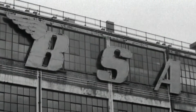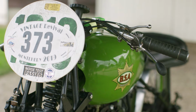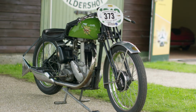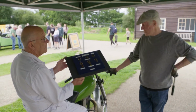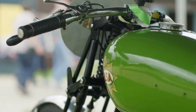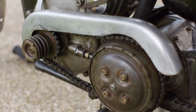Handley's win at Brooklands inspired the Empire Star's maker, BSA, to build a new bike called the Gold Star. It went on to become a true classic. It started a dynasty of gold stars that lasted up until the mid-60s. In the second race, he collided with another bike, and the original bike was completely destroyed. So this is a very, very faithful reproduction of the original. And the skilled hands that pieced it together belong to retired surgeon George Wander.